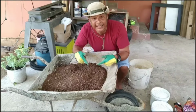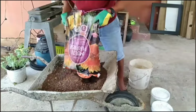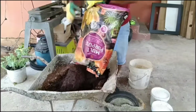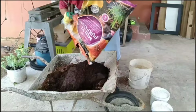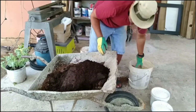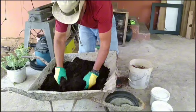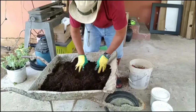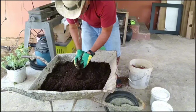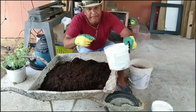So the next thing I will add to this is the half bag of compost. I'll usually spread this around a bit and break it up. Good, rich, dark stuff. Now we're going to add the perlite.